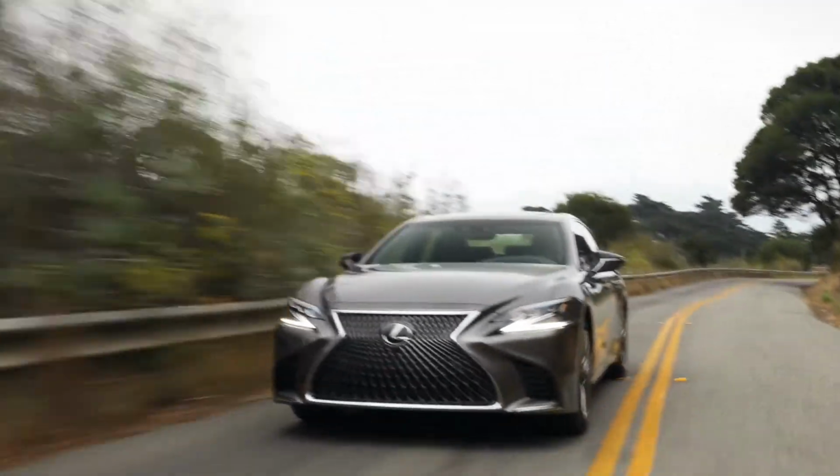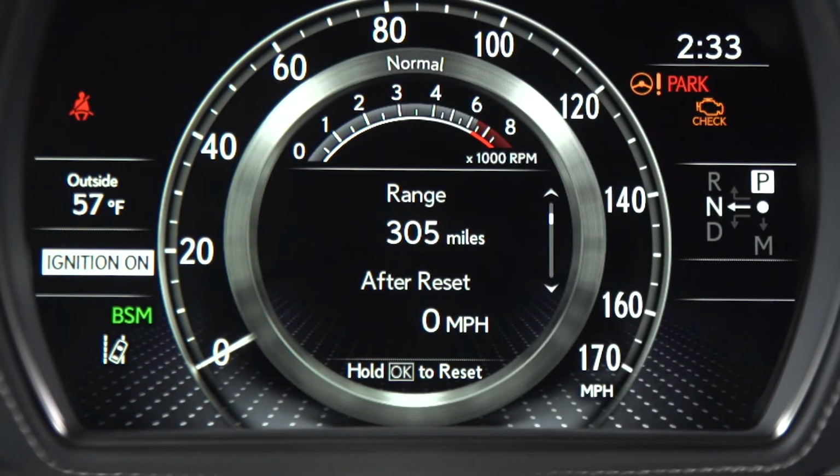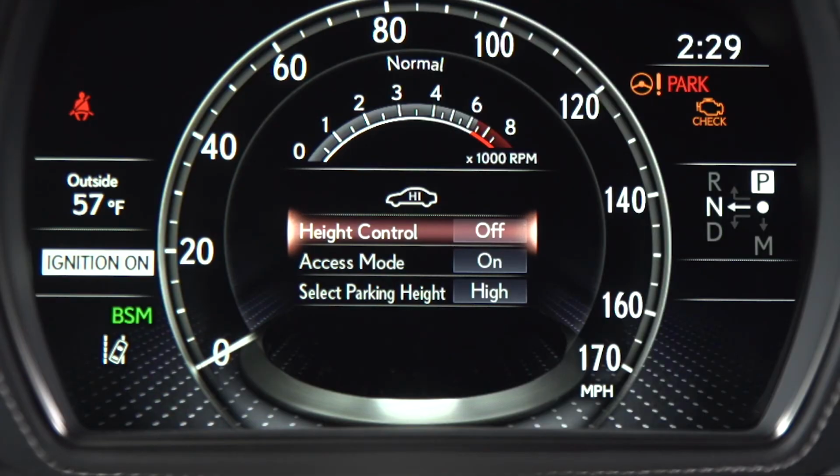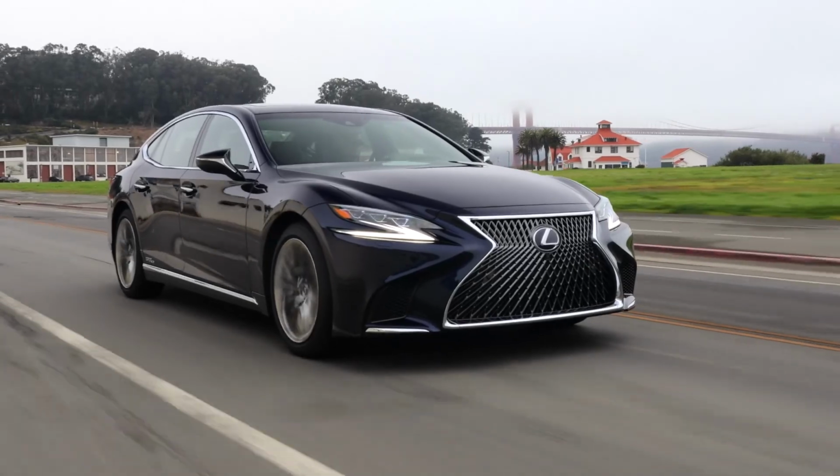It's helpful to return to the multi-information display's main screen each time you teach a new setting, so your guests can understand and repeat the process. Make sure your guests are also aware of each driver assist feature and what will happen once a feature is activated, to empower them to react to the alerts accordingly.